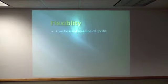Flexibility. One thing I really like about our cards is just the flexibility that we offer with them. One way to think of it is it's a line of credit with a card attached to it. You can use it as a line of credit. If you need to come in and get money, it's got that flexibility. You can connect it to your checking account for overdraft protection. We have a lot of members that do that.